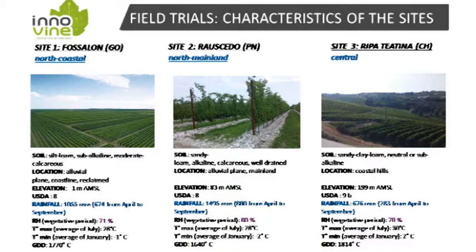Site 2, Rauchedo, in the North Mainland, is an alluvial plain with average rainfall of 1,500 millimeters and 80% relative humidity during the vegetative period. Site 3 in the central part of Italy has a rainfall rate of 670 millimeters and 70% relative humidity. These were the output of the metastation.